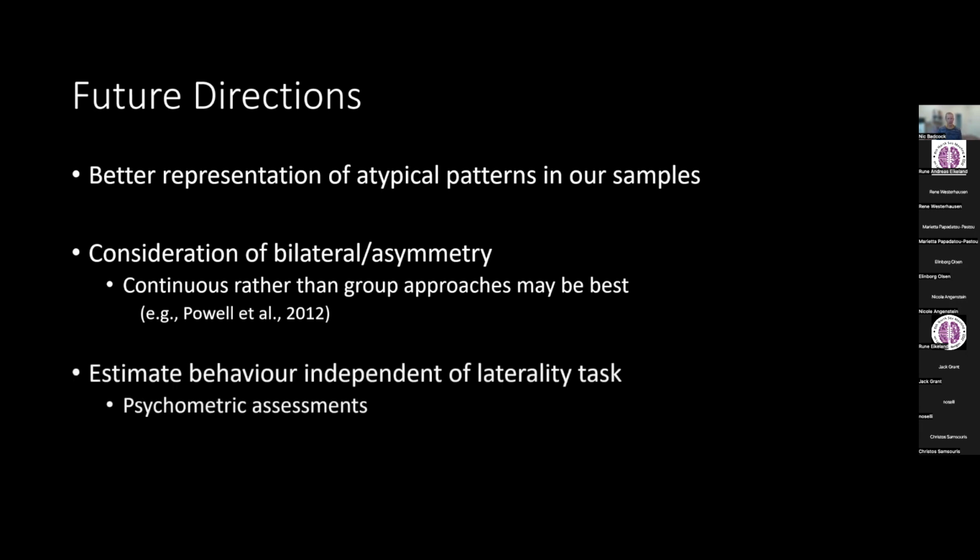But one other call would be to make sure we are estimating behavior which is independent of our laterality tasks. So many of the studies, the behavior that we got was based on the number of words generated, for example, in word fluency, or the accuracy of the landmark judgments. It seems to be a better reflection of what's going on, maybe a clearer relationship, when you actually do an independent psychometric assessment.